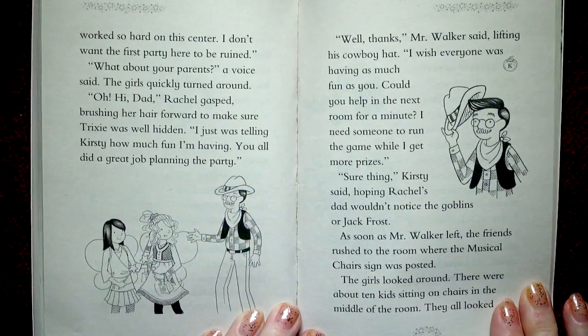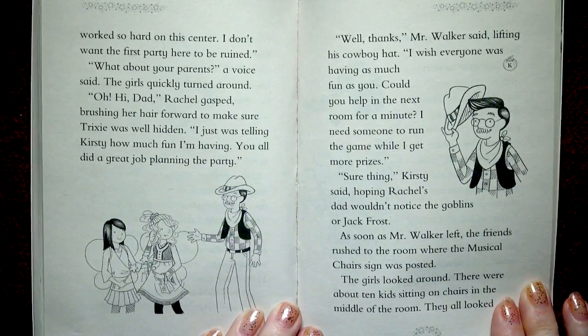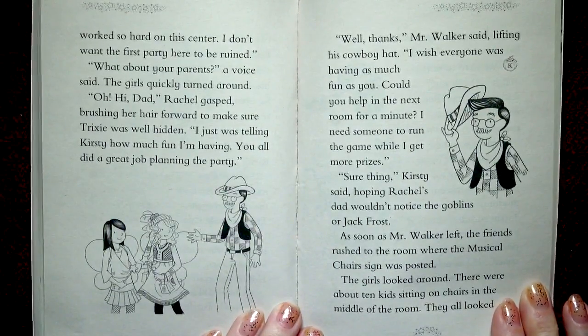"What about your parents?" a voice said. The girls quickly turned around. "Oh, hi, Dad," Rachel gasped, brushing her hair forward to make sure Trixie was well hidden. "I was just telling Kirsty how much fun I was having. You all did a great job planning the party."